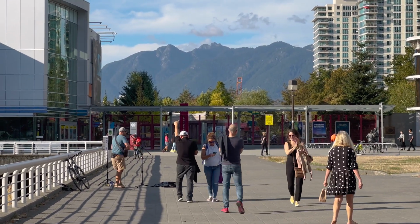We're on the way to Gastown now, and it's time to show you a very historic part of town, but I'm going to give you a little bit of caution and reason on why you might not want to live in Gastown.